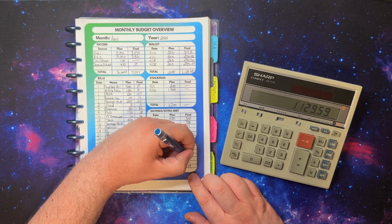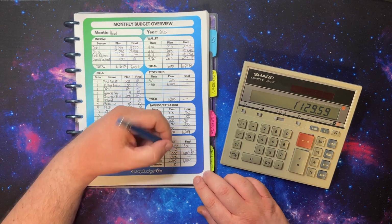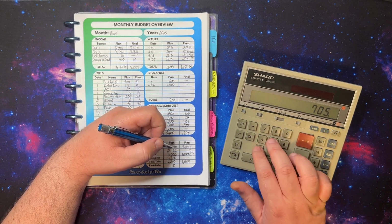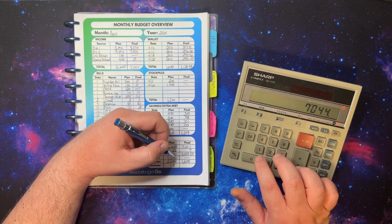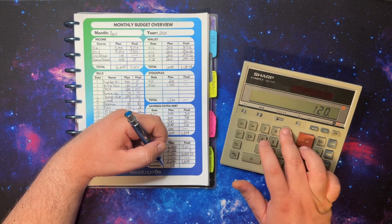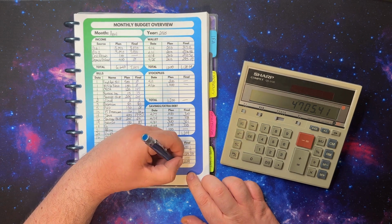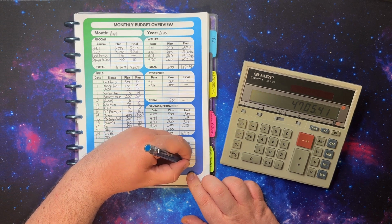And I always do this one to the penny because that's how the expenses come in. So let's see what the remainder is. So we started with 7,051, and then we took off 7 for bills, 1129.59 for wallet, and 1209 for savings. So our surplus should be $4,705.41. But of course, it isn't.